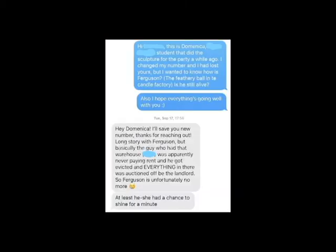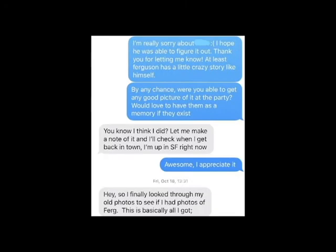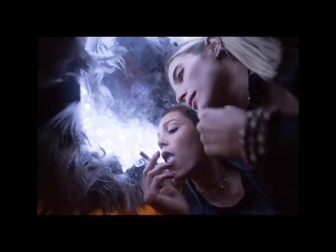After years, you decide to check on Ferguson, only to find out that the person who owned the candle factory was evicted and everything inside was sold, so you will never see Ferguson again. You may ask the person if he has any pictures of the party so you can keep them as a memory, and then the person might send you a really helpful picture that you can put on your portfolio.